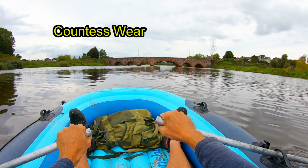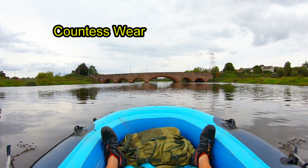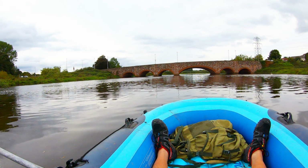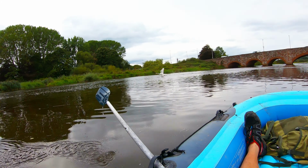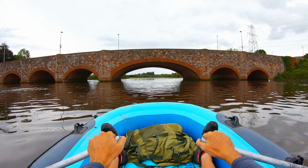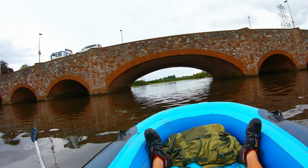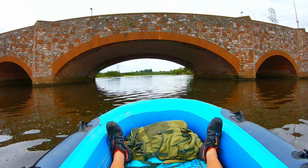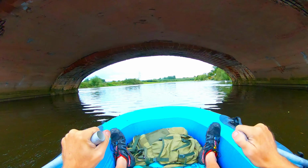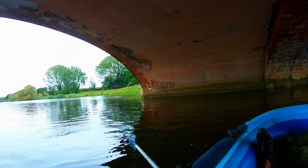Pretty much see why no boats can come this far up. Boats go onto the Exeter ship canal. Of course you can't actually get underneath this unless you get something fairly small. It's the Countess Wear Bridge. Going to take this arch, I think it's the widest one, so it's obviously the deepest. There we are, the Countess Wear Bridge.